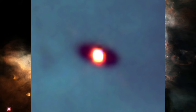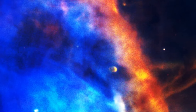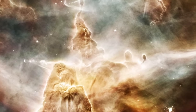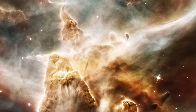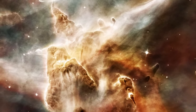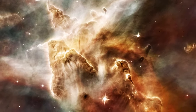Some look dark in contrast to the glow of the surrounding nebula. That means they contain dust as well as gas. It is in these dusty cocoons where planets are most likely to form. If it's happening there, then it is easy to imagine the same thing going on throughout the universe. If so, there must be countless solar systems out there waiting to be discovered.